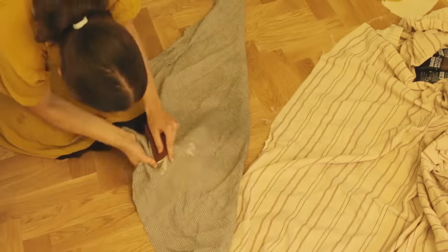I then used sandpaper to weather the fabric some more, and I painted the edges.